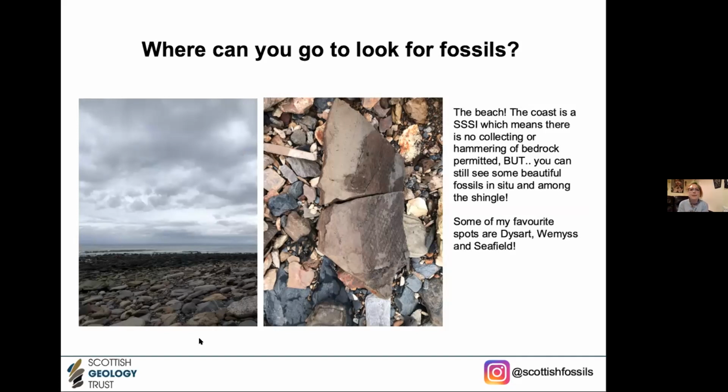Another really good one is Seafield. At Seafield near Kirkcaldy, you can actually see the Black Hall limestone there, in situ, the limestone which is of the same age. Again, you can't hammer it as it's a SSSI, but if you walk down and look at the bedrock on a low tide, you will see some absolutely amazing bryozoan mats and fossil corals, and there's actually some pyritization in some of the materials, so basically fool's gold preserved fossils on the surface. And it's a great place to go.